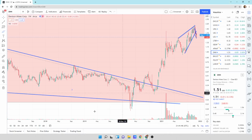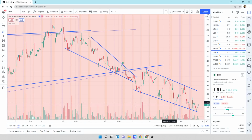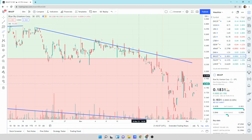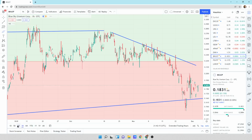Here's DNN, Denison Mines. That's the weekly. The dailies, we're still in this downtrend here. Let's zoom way in on the downtrend. We're still in this downtrend channel. We got a big buying pressure candlestick right here, and hopefully we can try to move our way up. But that's still in a downward channel. Blue Sky Uranium, we're right here at the bottom. Looks like we're getting some buying pressure today. So that looks pretty good for Blue Sky Uranium.